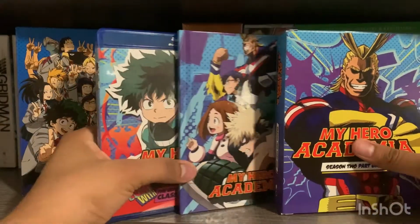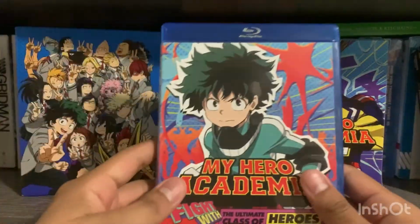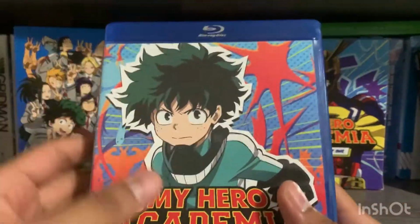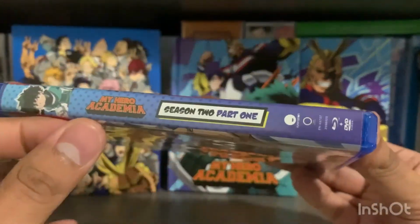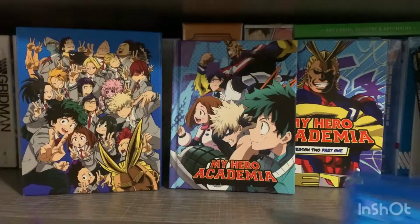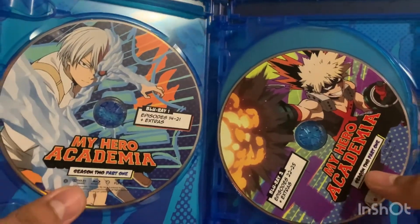So you get an extras box, booklet, and then the standard Blu-ray release. Well, actually, I mean the Blu-ray case. This is not the same as what the standard Blu-ray release comes with. It's a little different. So let's take a look at this first. Get this out of the way. I don't know if that code has been redeemed or not, but I'll try it out.